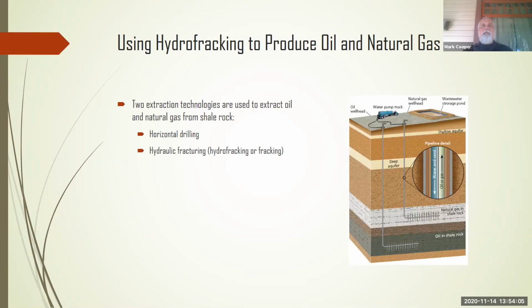So what I'm going to talk about is hydrofracking, or actually it's just typically known as fracking. It was something that came up during the presidential debates. I didn't really mention it much. But one of the things was they were pushing Biden on whether he would stop fracking or not. And that was a big part of both president and vice president debates. So I want to talk about what the process is.